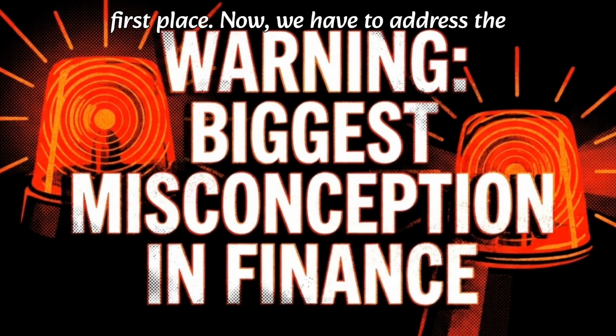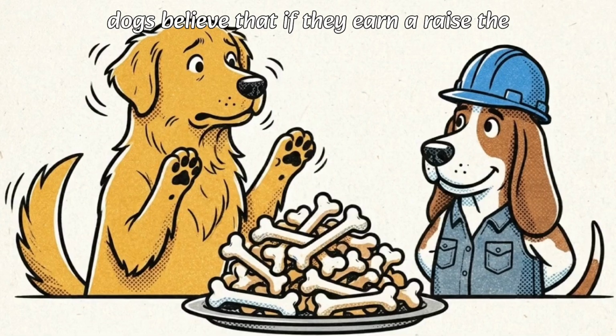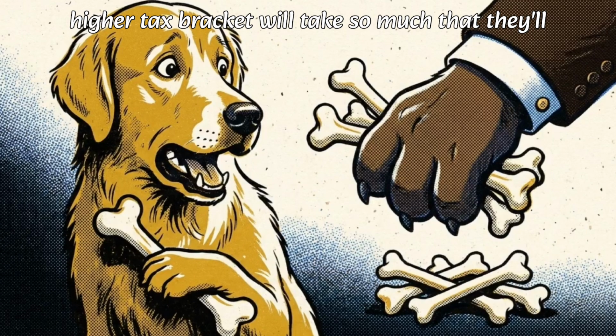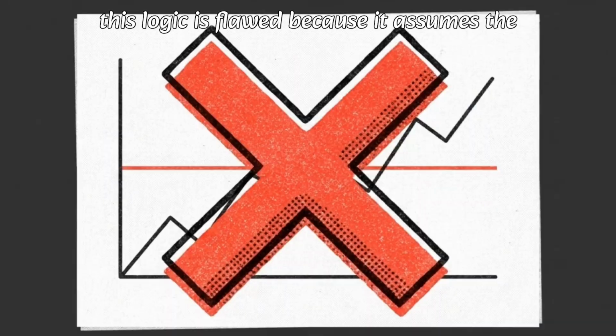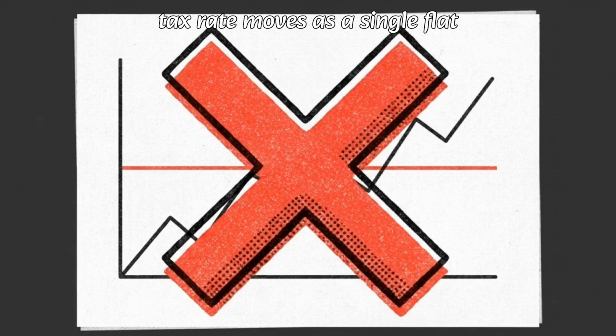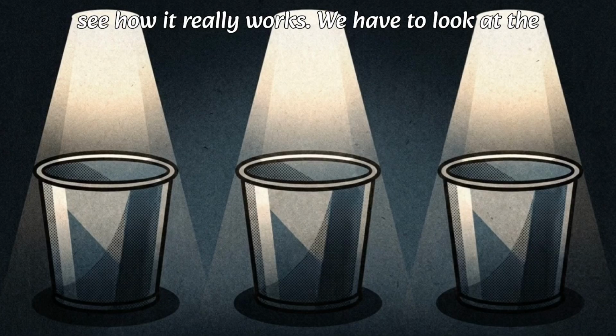Now we have to address the most common fear in finance. Many dogs believe that if they earn a raise, the higher tax bracket will take so much that they'll end up with less take-home pay than before. This logic is flawed because it assumes the tax rate moves as a single flat percentage across your entire income. To see how it really works, we have to look at the containers.